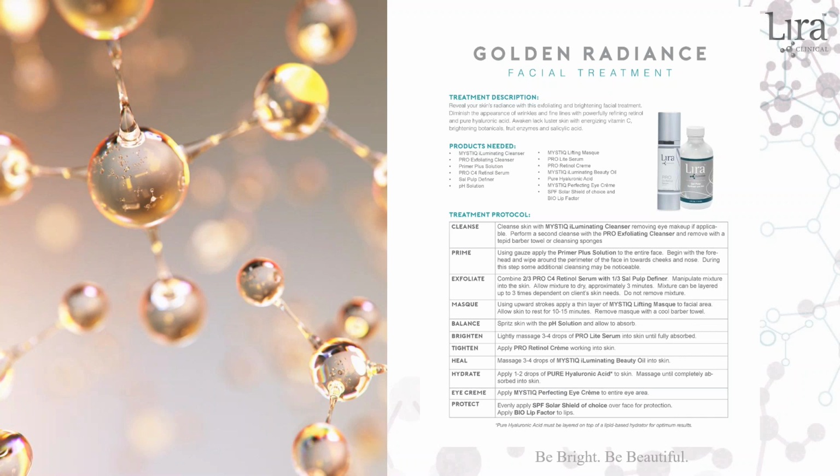With this treatment, you can also see that we are utilizing the Pro Retinol cream as a finishing treatment. So you're using that retinol within your masking step and your exfoliation step, but you're also using that Pro Retinol cream to help tighten and brighten the skin.